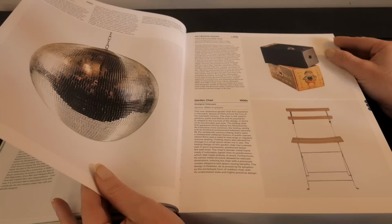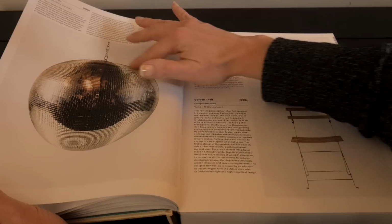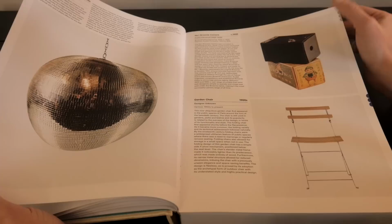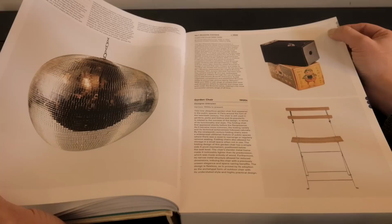Let's see. Pretty shiny. Very pretty picture there. So, designer unknown. The disco became the common name for the dance hall from the early 1960s, but it was not until the 1970s that the scene really found its identity.